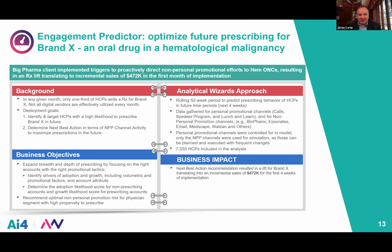So to give a little bit of background about this market, in any given month, about a third of the doctors wrote a script for this brand. And not all the digital vendors are effectively utilized every month. So the deployment goal was really to identify and target the right doctors with a high likelihood to prescribe this brand in the future and determine the next best action in terms of the non-personal promotional channel activity to make sure that the right message gets to the right customer at the right time through the right channel.